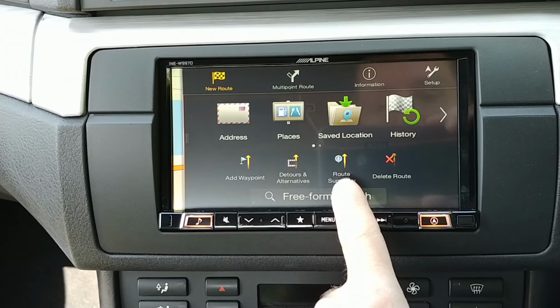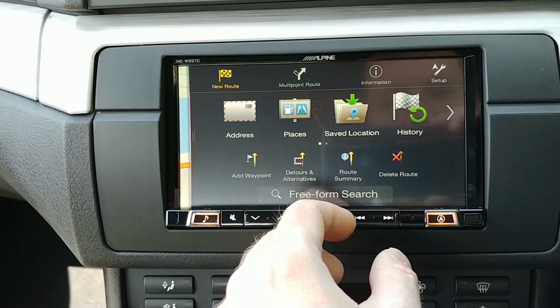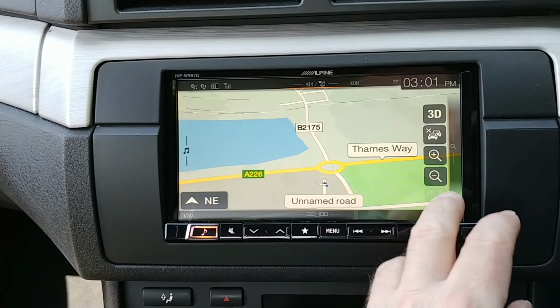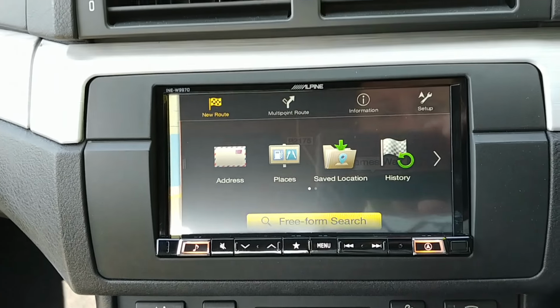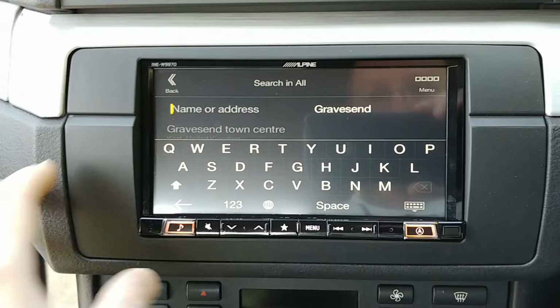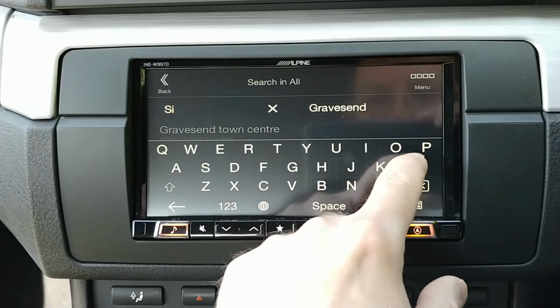Breakdown of the route was under the route summary, details and alternatives, so you can route over a certain area or avoid certain roads. You can do that. So we'll go delete route. Now, what I've also got is this freeform search. So effectively, you can type almost anything in there, and it should match. This is where it proves me wrong. It doesn't do it. So let's type it.